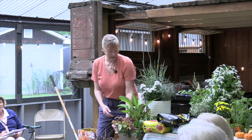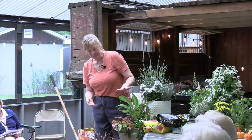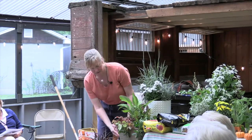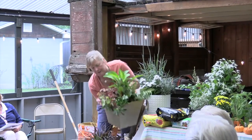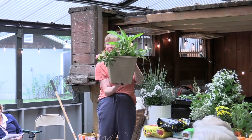And this guy, I wanted to make everything accessible. All these materials are ones that you could find at a nursery, a big box store, Trader Joe's, Home Depot or Lowe's. This is a container that I bought at Home Depot, and I'll wipe it off before it goes to the lucky winner.